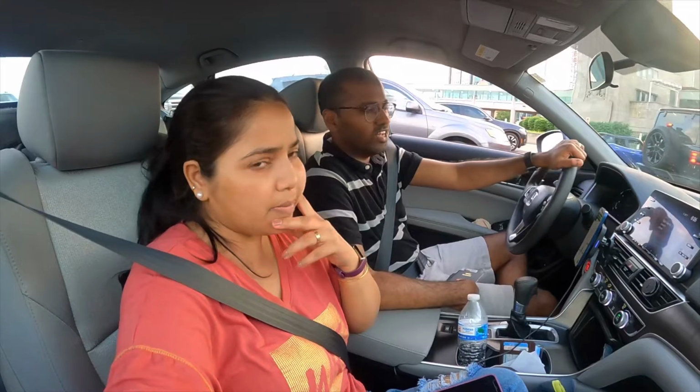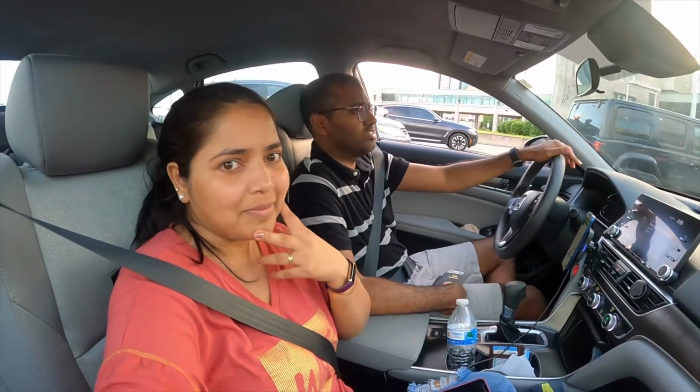We have to show this. So Niagara Falls is on this side. So on this bridge, typically you can see, but sometimes if there's a lot of mist, then you can't see the Horseshoe Falls.